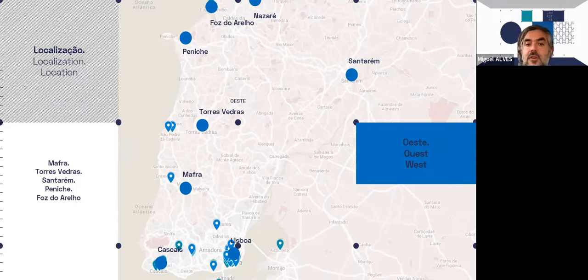So a lot of foreigners also choose these cities to come because they know that they can go quickly to Lisbon. But all of these areas, in general, they already have hospitals and are very well equipped with shopping centers. So these are small cities, but they're quite nice to live in.